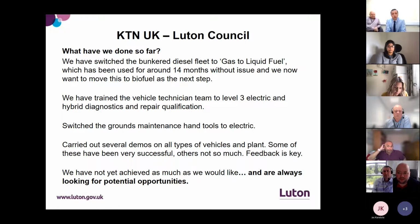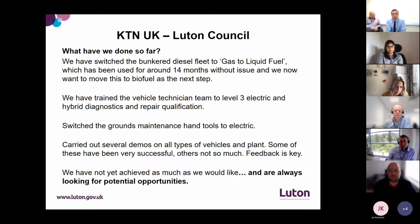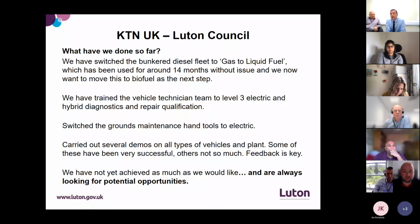We've got 12 technicians currently in-house, and we have had them trained up to level 3 electric and hybrid diagnostic and repair qualifications. Now that enables them to do majority of repair and maintenance on electric vehicles, but it still limits them to work on batteries, and it still has certain limitations which only the manufacturer can come in and look after. We've carried out several demos on all types of vehicles and plant. Some have been very good, performed very well, others not so well, but the feedback is key from the operators on this for us to move forward on. So in theory, we've not achieved as much as we would like to yet.